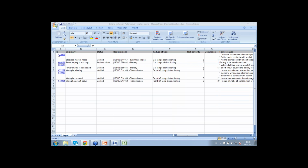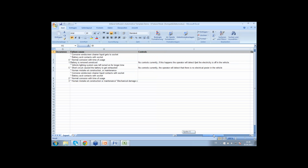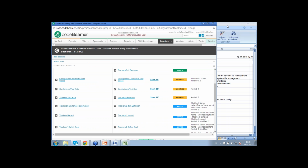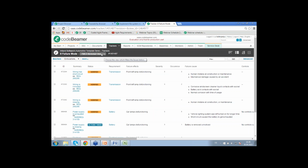So I just made the export, and this is how it looks like, also with the unique identification number and the links to the items in the tool, so you can walk through all the necessary information that you need, and you can start your BI on these exported Excel documents. So this is how it can be exported, and I also would like to show you how all these features can be visualized in report and wiki plugins in the tool.